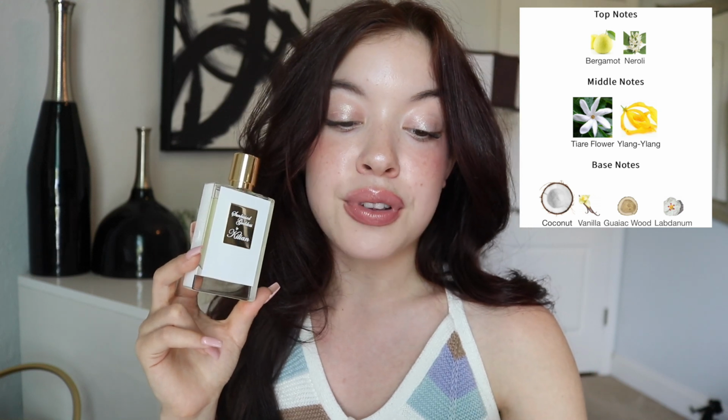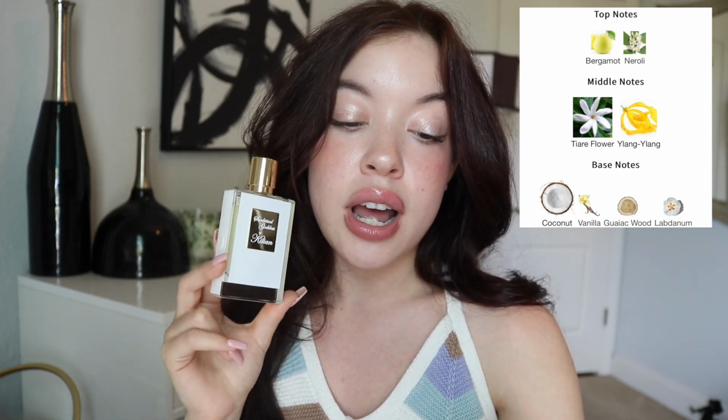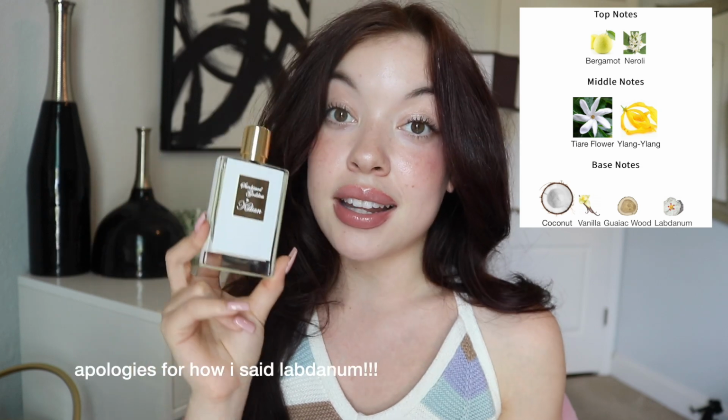So I talked about the price. I want to tell you the notes. I'm pretty sure I remember them. This has top notes, I know, of neroli and bergamot, middle notes of ylang and tiare flower, and the base notes are vanilla, coconut, labdanum, and some type of wood. So let me see if that is right. Only because I've been talking about this fragrance so much recently do I know the notes. So yeah, top notes are bergamot, neroli, middle notes are tiare flower and ylang, and base notes are coconut, vanilla, guaiac wood, and labdanum.